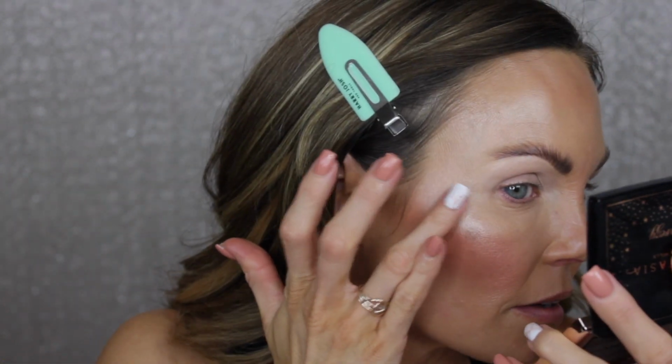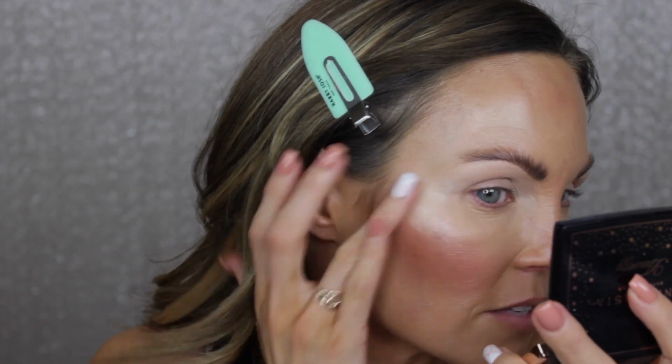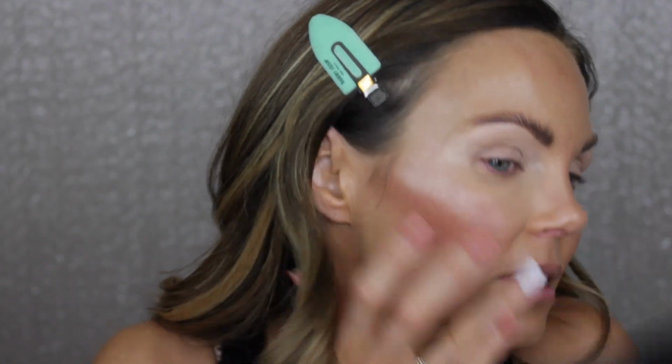But let me show you just how gorgeous this is. This is the ColourPop one. Let me show you how pretty it is. Oh, see how much prettier that is? I love these from ColourPop. I wore this all summer. It's such a natural, gorgeous highlighter.